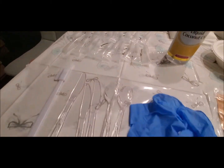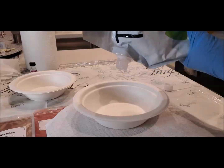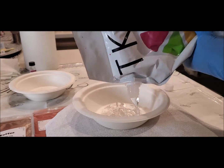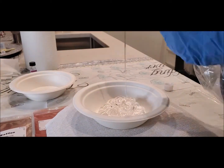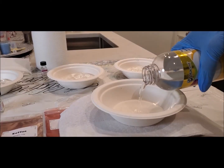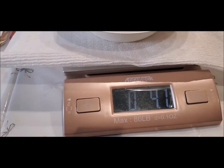Guys, so this is all of my supplies that I'll be using to make my fall collection. There goes my lip gloss base, and I'm just squeezing it in the bowl, and I'm actually measuring my base. This is the first time that I'm measuring and weighing the base as well as the oil. I'm using fractionated coconut oil.